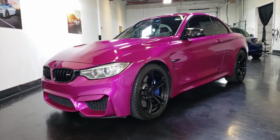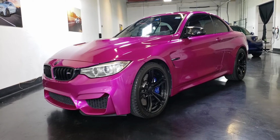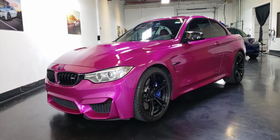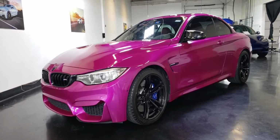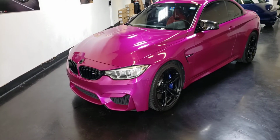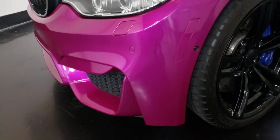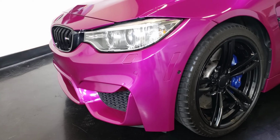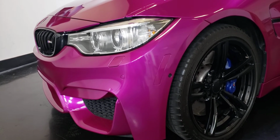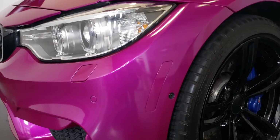Now, I'm sure you guys have heard us say before, we are sticklers on attention to detail. We try to be as meticulous as humans can be with wrapping these two-dimensional films on three-dimensional surfaces. So I always like to go through and kind of show you guys the close-up finished product. As you can assume, bumpers are always the most technical areas of any vehicle. It's always good to see a company's finished product.